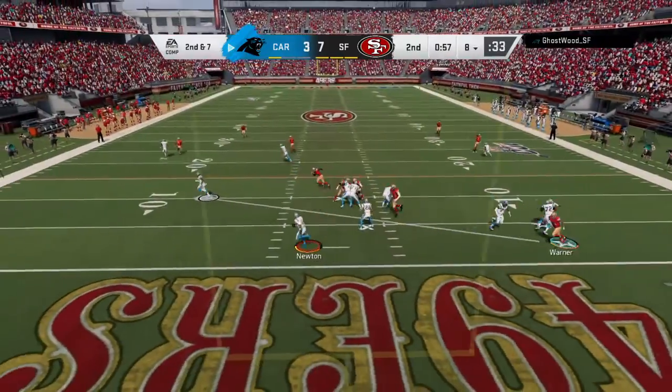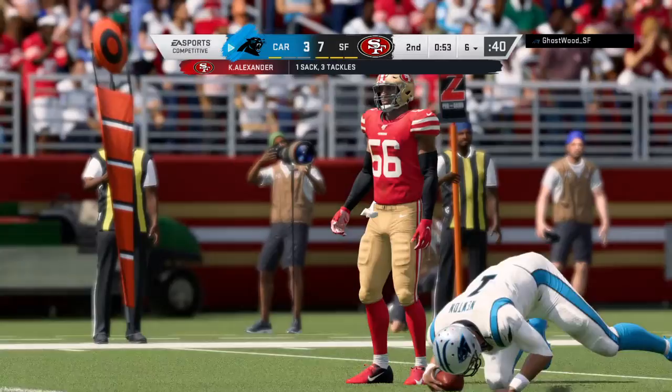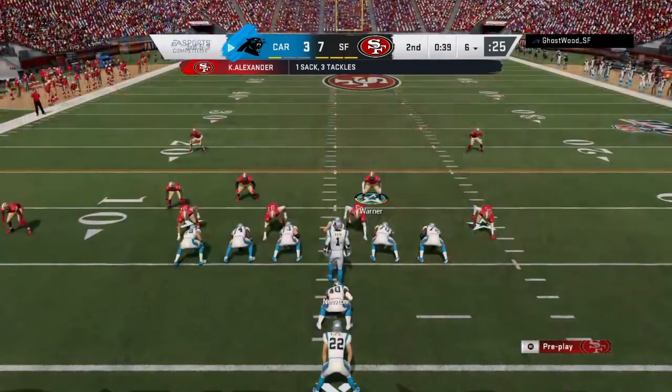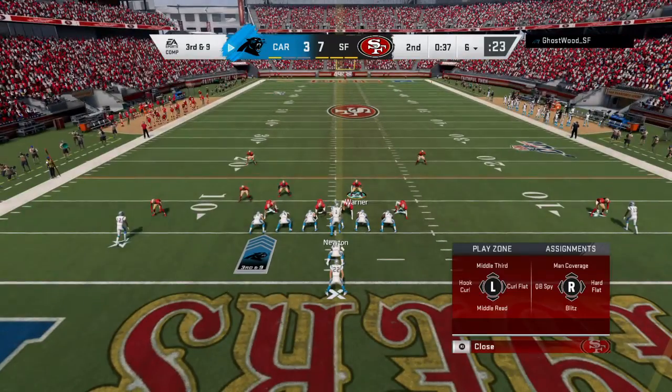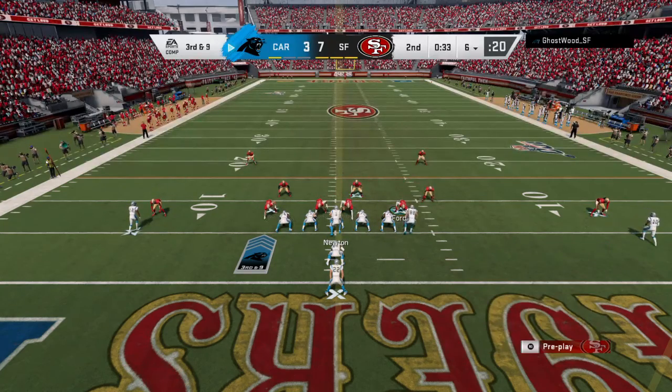Looking to throw again on second down. Newton steps away to it. Pressure gets to him, and down he goes. Back at the 4-yard line. Getting the sack to 227-pound linebacker Quan Alexander.